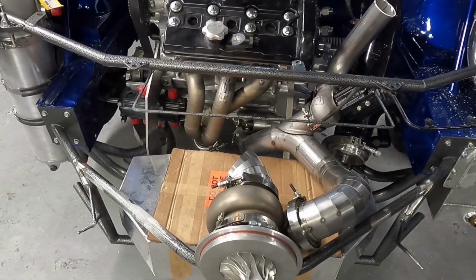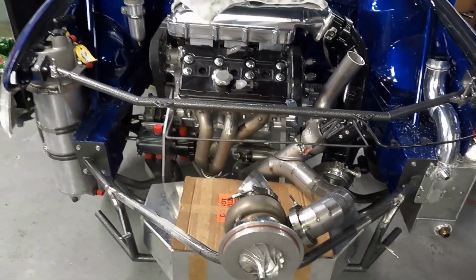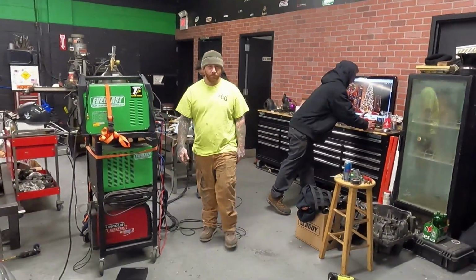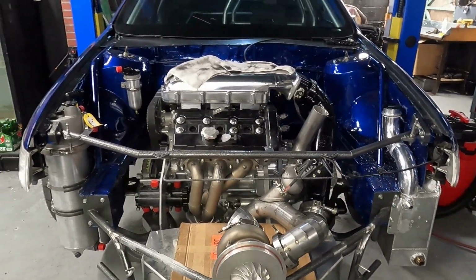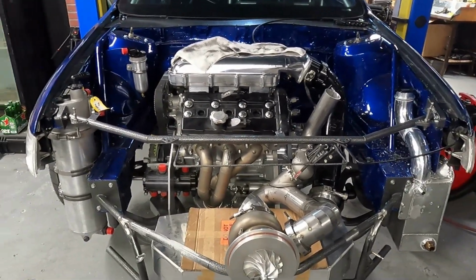I think we should just run no bumper. No bumper, no hood. Just fully sanding it. Then the hood can't fly off. Yeah. You can't lose a hood at 170 when you have no hood.